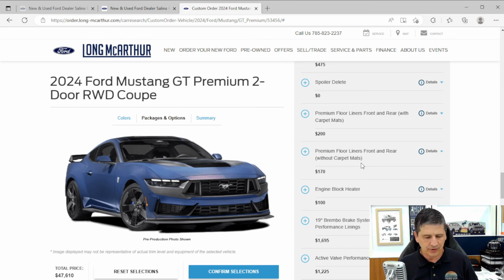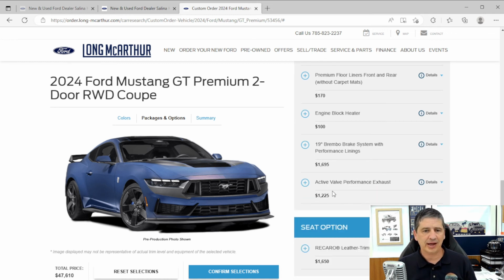Also, you do have the, keep moving down, engine block heater here. So engine block heater is not available on the GT Performance package, but otherwise you can get the engine block heater if you want to keep your vehicle warm in the wintertime if you leave it outside. Talked about the Brembo brakes, and the active valve performance exhaust also here. $12.25 if you want to add that. That's going to give you the quad tip exhaust, being able to adjust your exhaust as well for you.